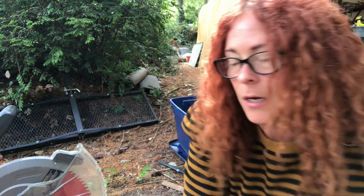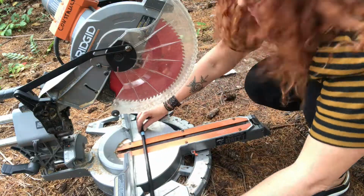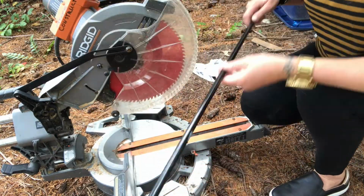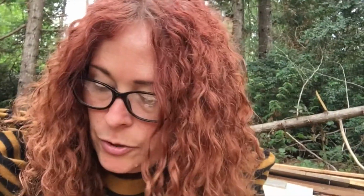Anyway, and then I'm going to pick out the wood that I need and measure and cut for around the bed. All right, let's get started. All right, so let me show you guys the wood I have. Be right back. Okay, so the next thing I'm gonna do is I got the rods cut, and I'm gonna spray paint the ends that are gonna go on there. All right, here we go.